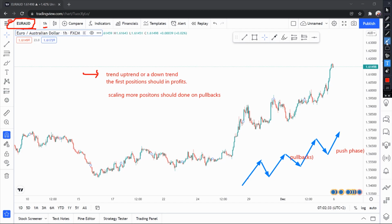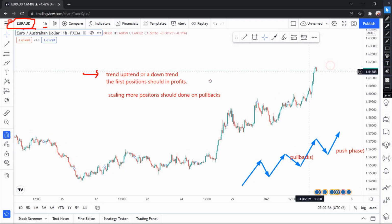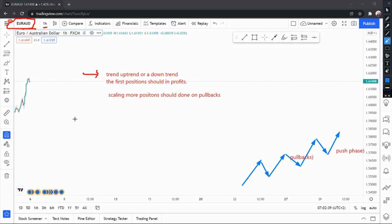Let's assume it's in a downtrend. Let me adjust this a little bit. Push down, pull a little bit back up, push down, pull a little bit back up, push down, pull a little bit back up, push down. Again, these are the regions. Now this is going to be the pullback, this is going to be the pullback, and then this is going to be the push phase down here. The push phase, just like that, okay? So it means I would be scaling in more positions at these points here, at these points here, at these points here, okay?